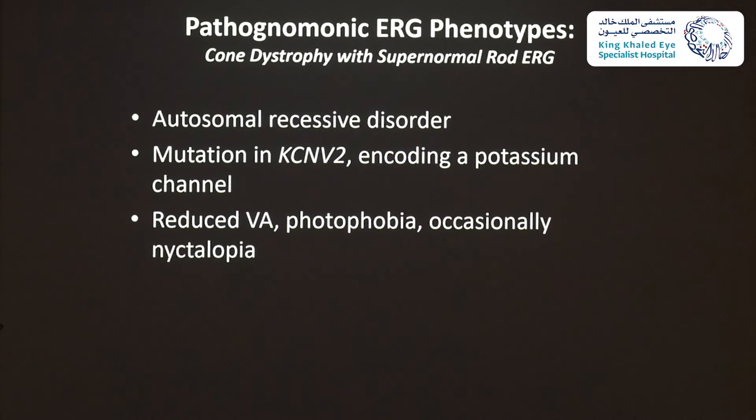They have poor color discrimination. I noticed that Saudi patients, probably because they're used to the sun more than Western patients, with KCNV2 retinopathy feel like their vision is further degraded in bright light, but they are not extremely photophobic like the ones I've seen in London. So think about somebody who doesn't really feel comfortable in bright light, but is not as photophobic as patients with achromatopsia, for example.